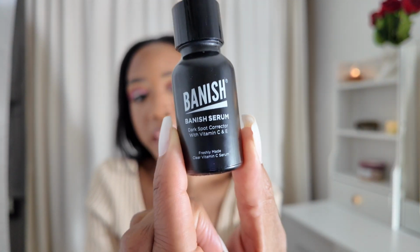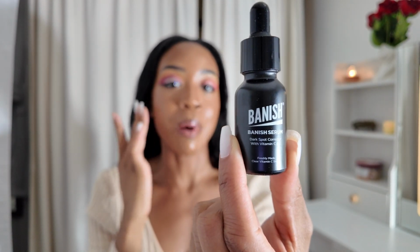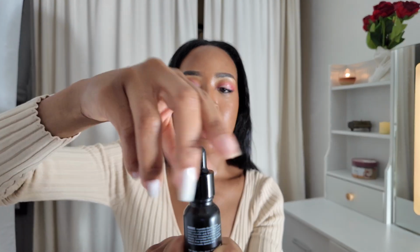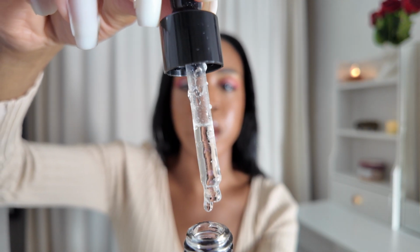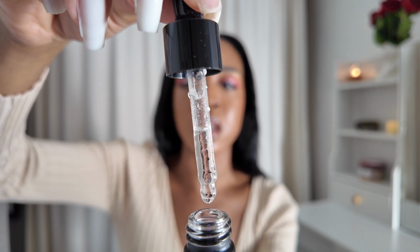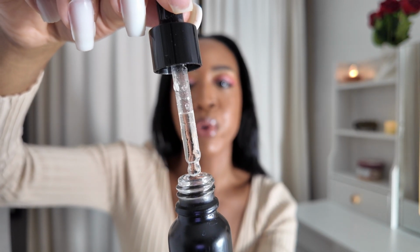And vitamin C is supposed to help with dark spots, and then vitamin E helps with restoring your skin's natural balance. So they kind of work hand in hand. And this one is clear. If you see a lot of vitamin C's on the market, a lot of them aren't clear, but they're supposed to be clear. The clearer it is, the more pure it's supposed to be. And if you see a dark one, that means it's expired or something like that. So keep that in mind, just for your knowledge.